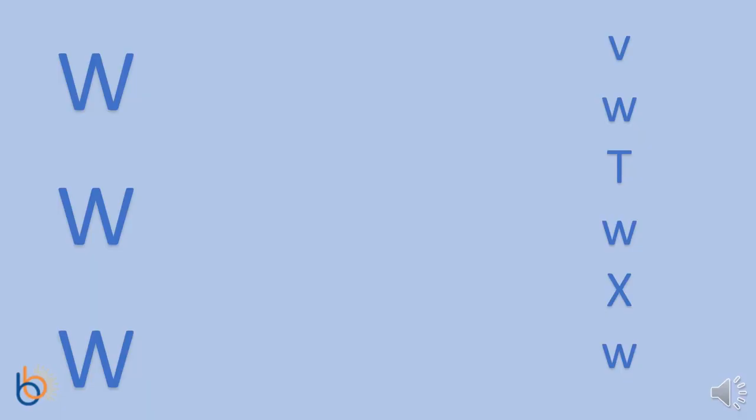Now that we know what the letter W looks and sounds like, can you help me match the big letter W's to the small letter W's? Let's count how many big letter W's we have to match. 1, 2, 3. Great job. Now, let's find the matches. You did it! Way to go!